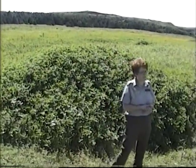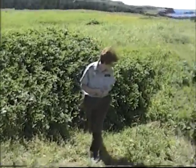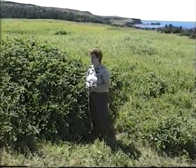This is one of the first house depressions that was excavated here at Phillips Garden. It was excavated by Dr. Elmer Hart when he came here in 1949. It was the first time he came here, and in the early 50s. And I just noticed in this house depression here, we have an orchid growing. Oh, wow. It's called a bog candle, this orchid is.